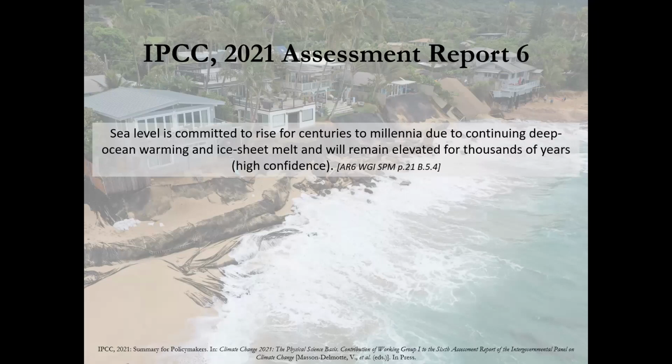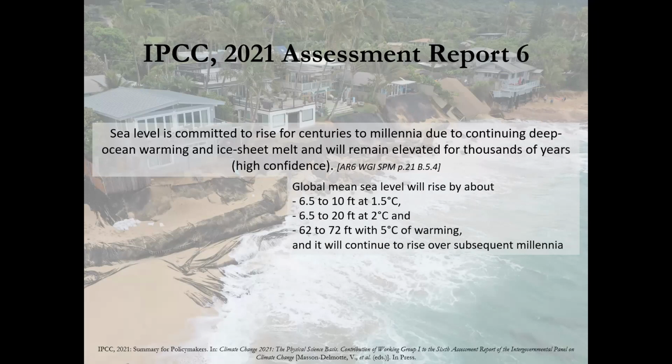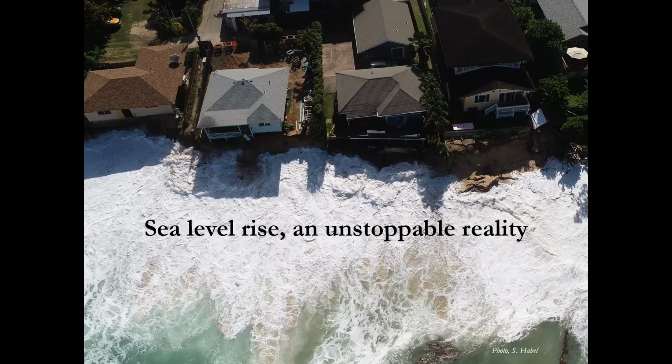This is an important thing to really conceptually come to terms with. This is not fixable. This is not something that we can expect to go away. It's a fundamental condition of coastal areas, coastal communities. Their models indicate that we can expect 6.5 to 10 feet of sea level rise under 1.5 degrees C of melting. This is a long-term, many-century outcome. 6.5 to 20 feet at 2 degrees of melting, and ridiculous amounts of sea level rise under ridiculous amounts of melting that are not likely. Sea level rise is an unstoppable reality.